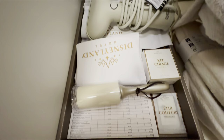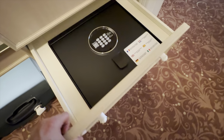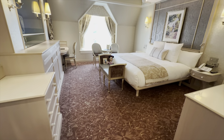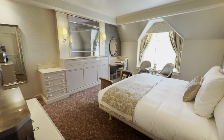And here we have a sewing kit and all the stuff you find in a 4-star hotel. And of course, there's a safe in the room. This is empty. Extra storage. Another view on this great room, and also from the other side, what you can see over there is our television, not the mirror, but the television.